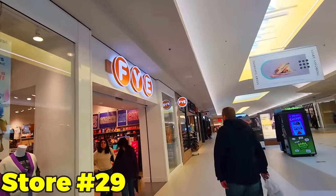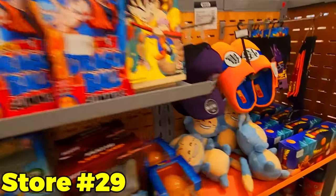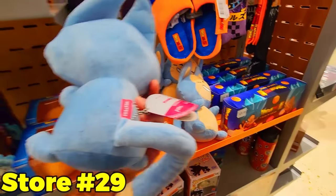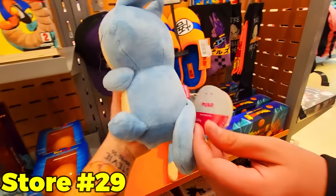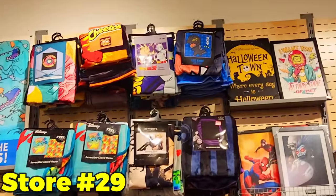Next, we went into FYE, or For Your Entertainment, where we actually found some good stuff. We found this purple Piccolo hat we'd never seen before. We found the new Uub Pool plush, which I had never seen anywhere. And then as we were getting ready to walk out of the store and check out, we noticed on the wall that they had this really cool Super Saiyan Goku and Frieza blanket up there that we didn't have.